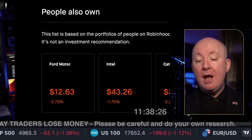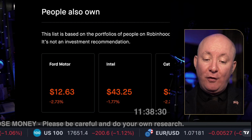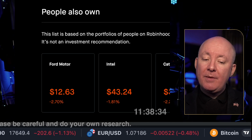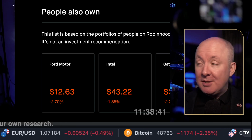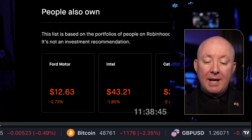Ford Motor Company. These are the people that buy this stock, also buy Ford. Well, why anyone would buy Ford, I have no idea. It's mainly being bought as options by the employees. I don't know why anyone would buy it. It doesn't make any money. Just goes sideways forever. It's a dividend stock, but that's about it.